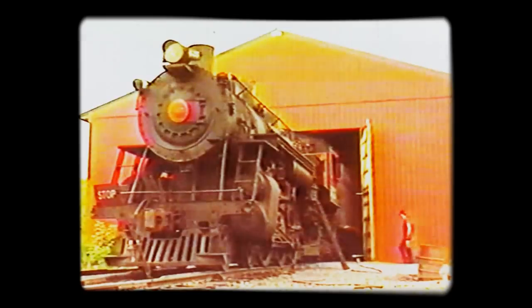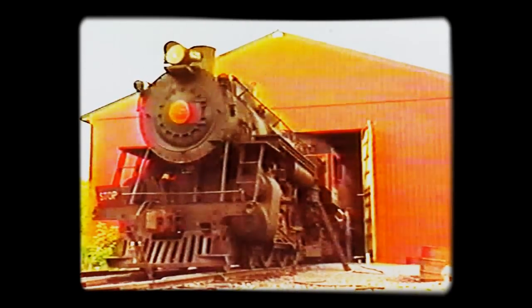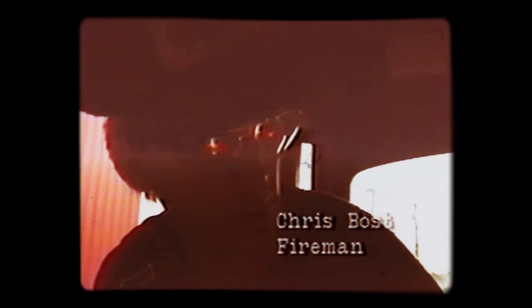On the days that a steam locomotive is to be used, work at the Hamburg engine house begins quite early, about 6 a.m. The fireman sets out to turn thousands of gallons of cold water into superheated steam. Well, we're just getting our fire going. It's not real bright yet, but it'll come around.